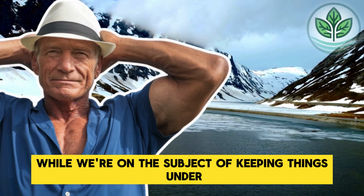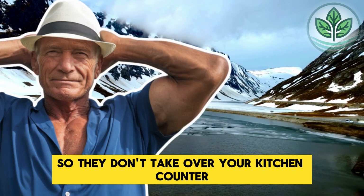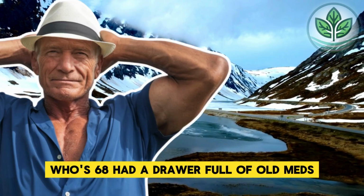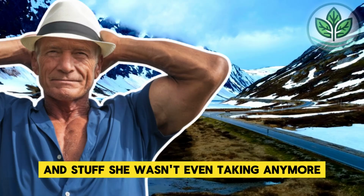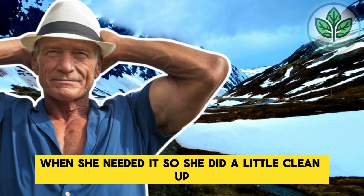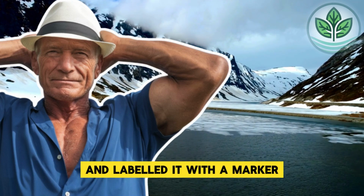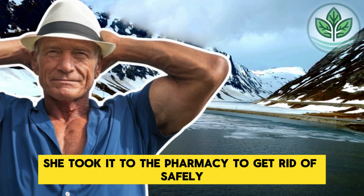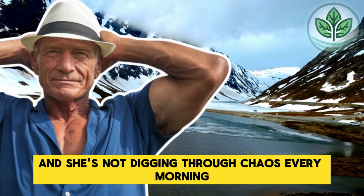And while we're on the subject of keeping things under control, let's talk about what to do with all those bottles so they don't take over your kitchen counter. It's amazing how fast they pile up, isn't it? My neighbor Pat, who's 68, had a drawer full of old meds, half-used bottles, and stuff she wasn't even taking anymore. It was a mess, and she couldn't find what she needed when she needed it. So, she did a little cleanup. She grabbed a shoebox, put all her current meds in it, and labeled it with a marker. The old stuff? She took it to the pharmacy to get rid of safely. Now, everything's in one spot, and she's not digging through chaos every morning.